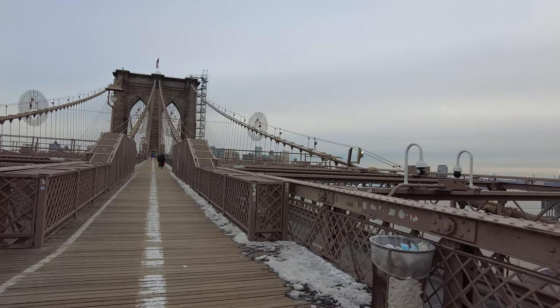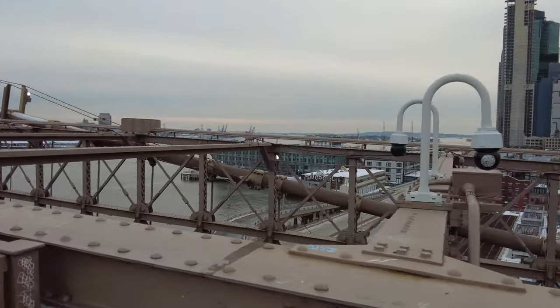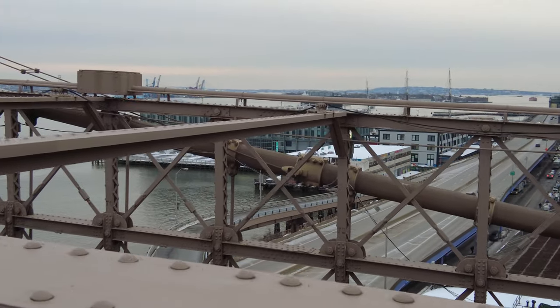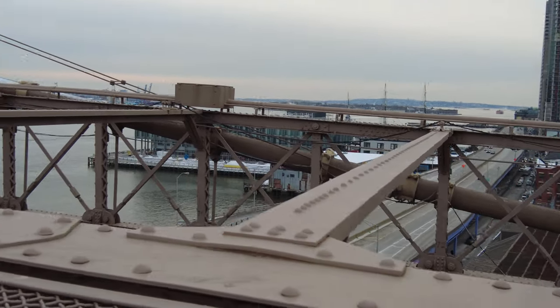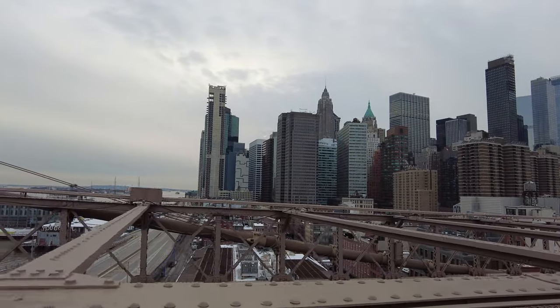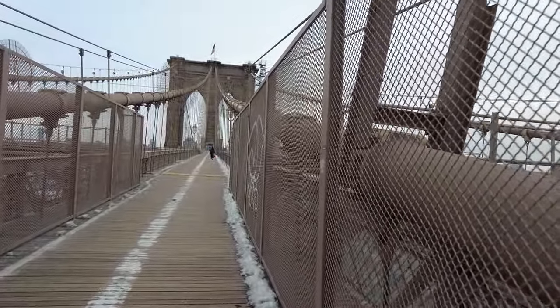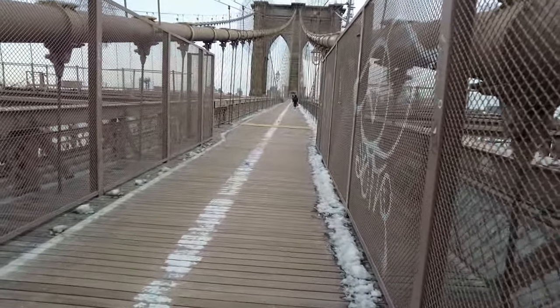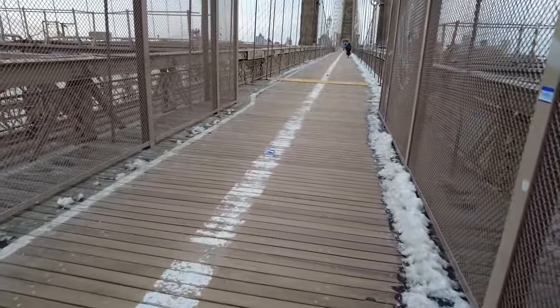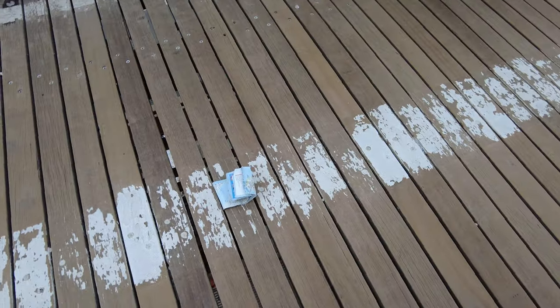Always a popular photography spot. Over there I see Pier 17, that glass building over there. Did someone drop a piece of paper here? Looks like someone's map.